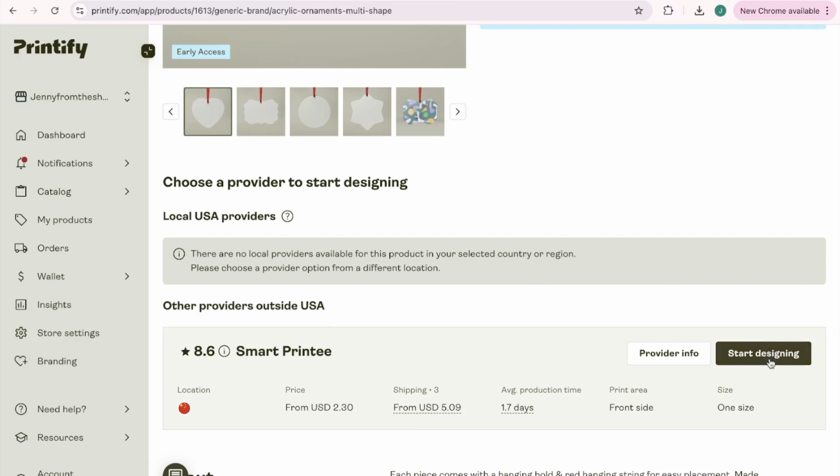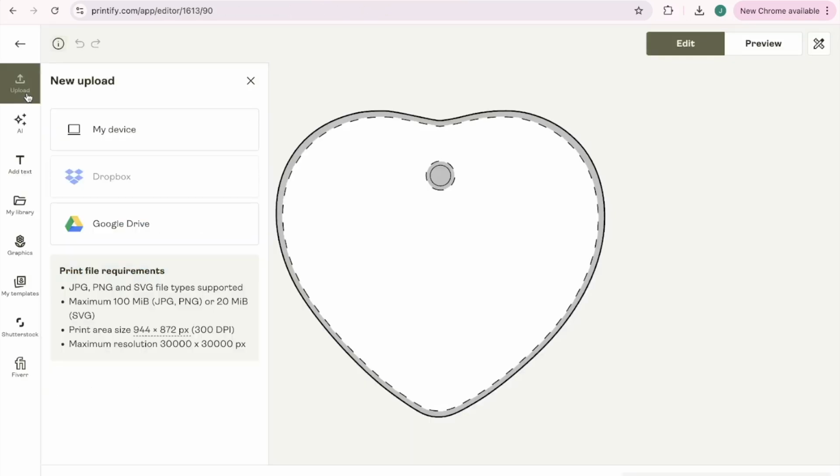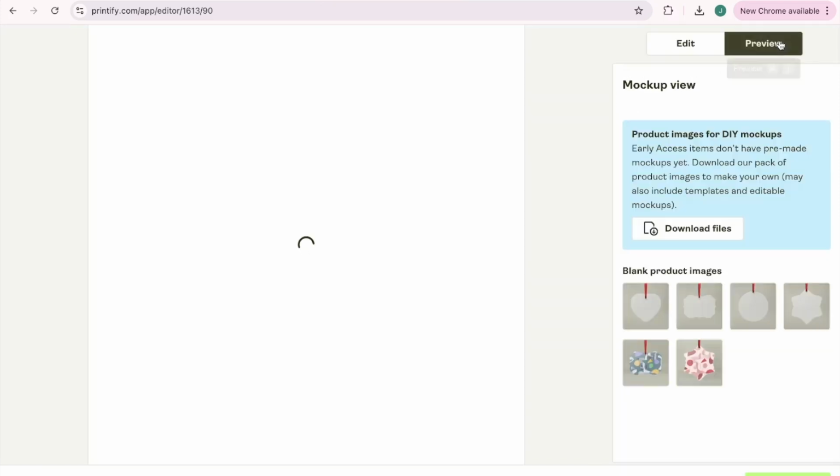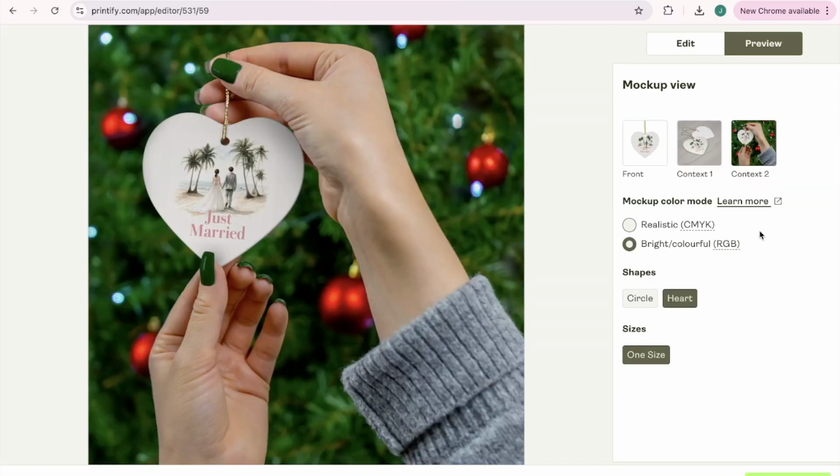We're going to go to start designing and then upload from my device and pull in the image. Then you're going to center it, preview. And these are the mockups that you can use in your Etsy listing.